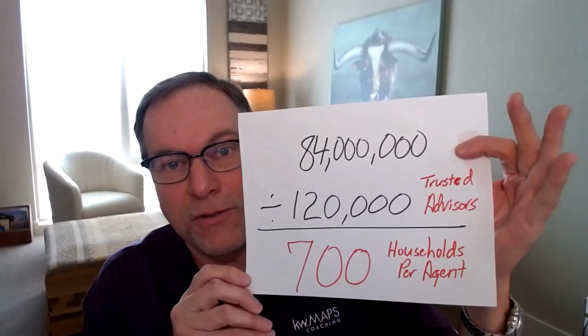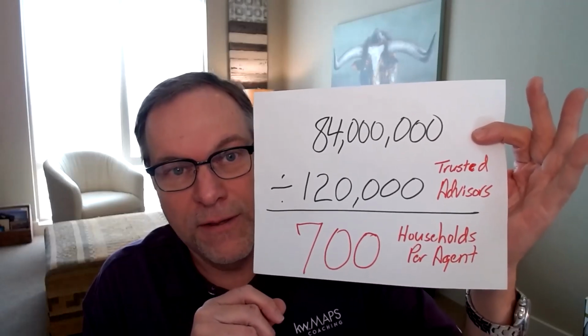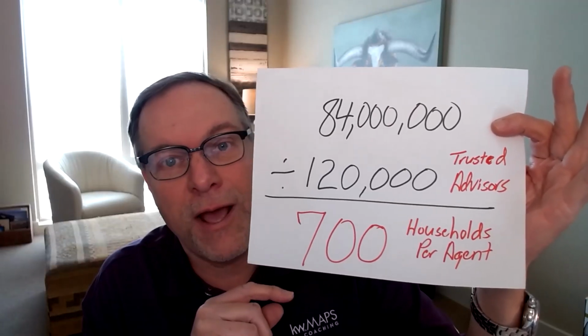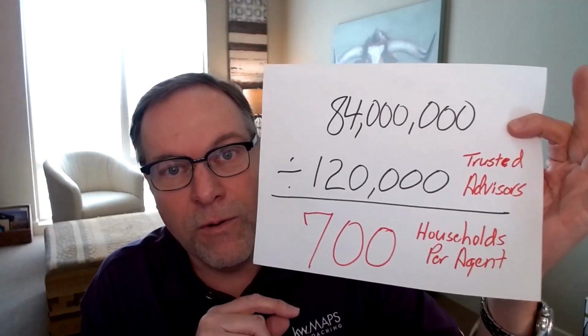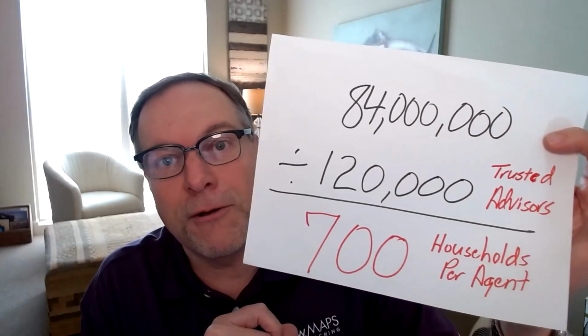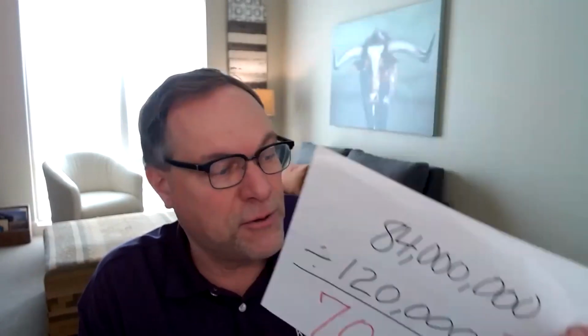Now, here's the fun math. 84 million households. One of the missions we're on is to find 120,000 real estate agents that will build a database of no less than 700 owned households. And when we do that, we'll have every owned household covered with 700. Now, there's going to be some overlap, of course. And yet with 700 households in your database, the real estate agent is back in control of our industry, not the third parties, not everybody else who's selling you leads for 35 and 40%.